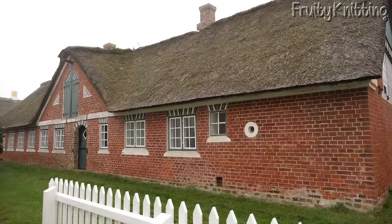Something that you see is that the framing of the houses often uses leftover timber from the shipmaking operations that were taking place on the island at the time. And this is a really good way to date the houses so you can see how old they are. This shot here shows a few of the typical features of a traditional Fanø house. And I think many of these houses were built in the late 19th and early 20th century.